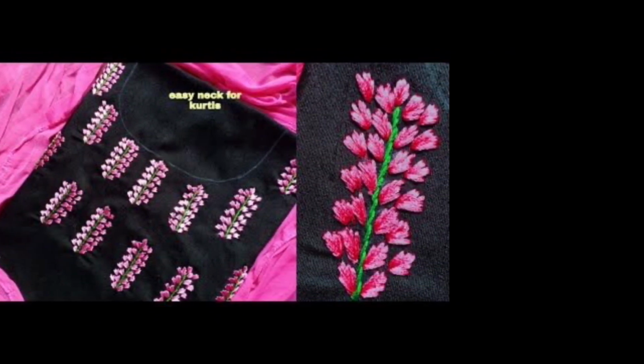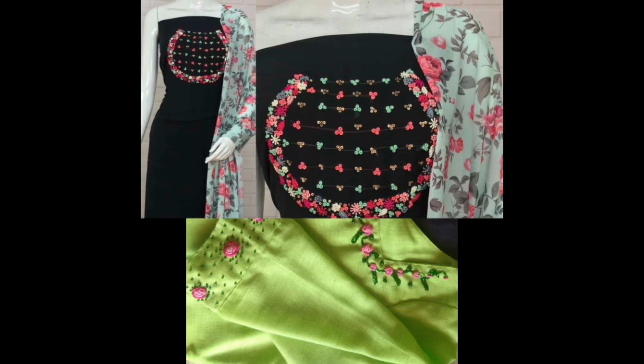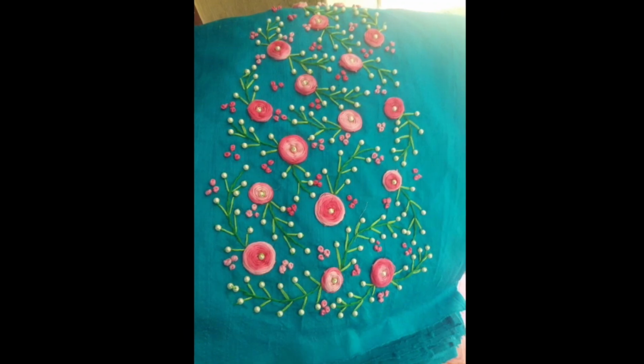So if we talk about the hand embroidery stitches, then friends, very simple and very easy, very creative and artistic, beginner friendly hand embroidery stitches have been used to make these whole very beautiful patterns.